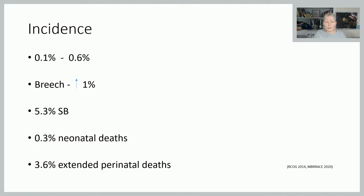So RCOG cite the incidence as between 0.1 and 0.6% of all births being complicated by cord prolapse. And that goes up to 1% in breech, particularly where the baby's legs are under the buttocks, sitting cross-legged like a little Buddha. There is more space there for the cord to be able to drop down.